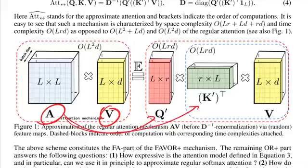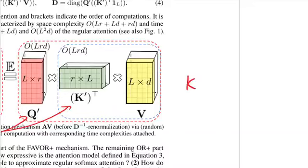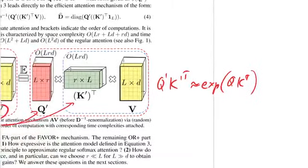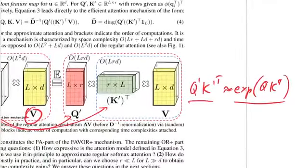Now, they are called prime because they are not the queries and the keys, because we've just said the queries and the keys go into the exponential. So it's going to be that Q prime times K prime transposed is going to be approximately equal to the exponential function of Q times K, maybe normalized by the square root of D. But you can see that this here isn't decomposable, and yet they decompose it. And the question is how?